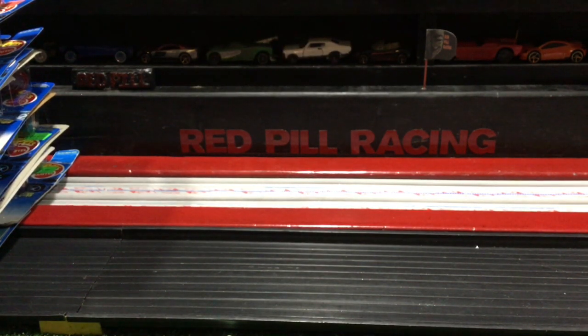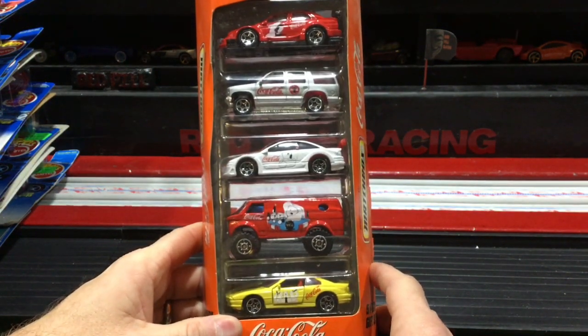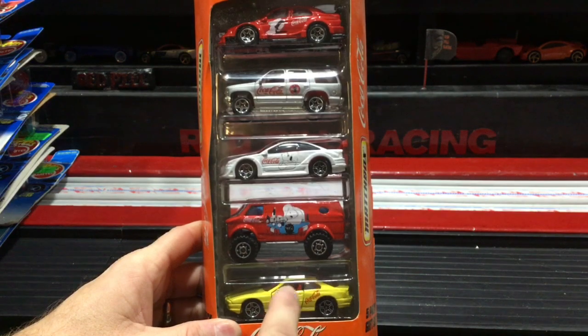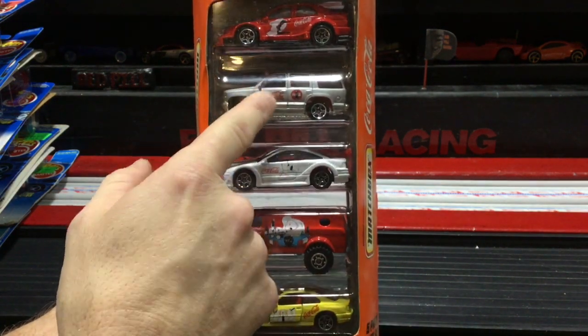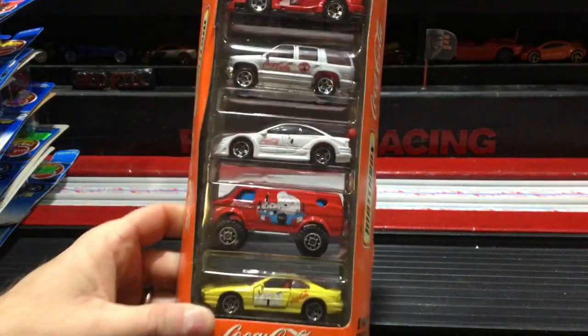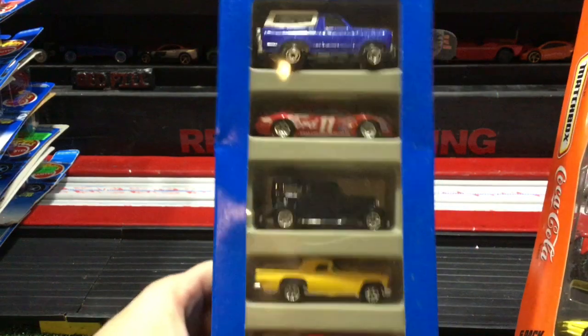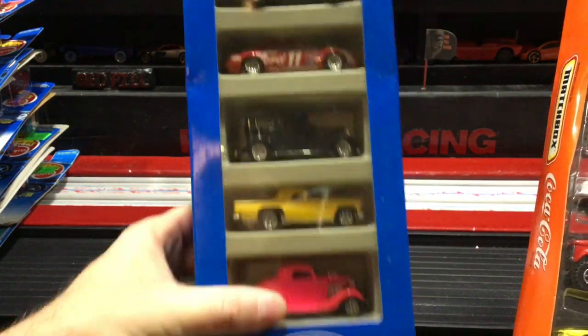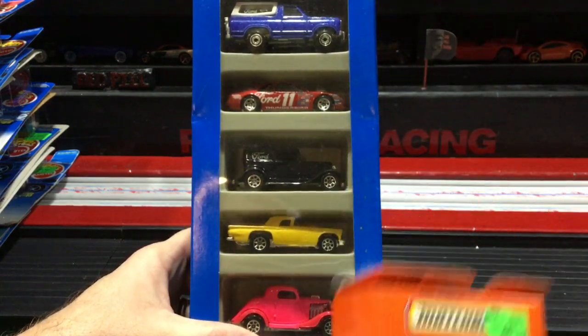Oh, let's get the other Matchbox out. Let's check these out. Pow! 5-pack, less than $1 a piece. That has potential to be a fast car, metal base. I can't tell if this one has a metal base, but this 5-pack feels substantially heavy. It feels as heavy as this 5-pack, which was also picked up for less than $1 per car. All metal on metal. Sweet 5-packs.